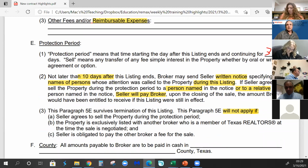Protection period, we've talked about that. That's supposed to be 30 days. Just an idea as far as days. You can take a look at what you need to do and what you feel comfortable with, in my opinion. But to make that 30 days even work, I have to give the seller within 10 days a written notice of everybody that's seen the property, or the people that I think have seen the property during my listing, that they or a relative. That's why I highlighted relative there. If they or a relative purchases that property, then the owner owes us a commission.